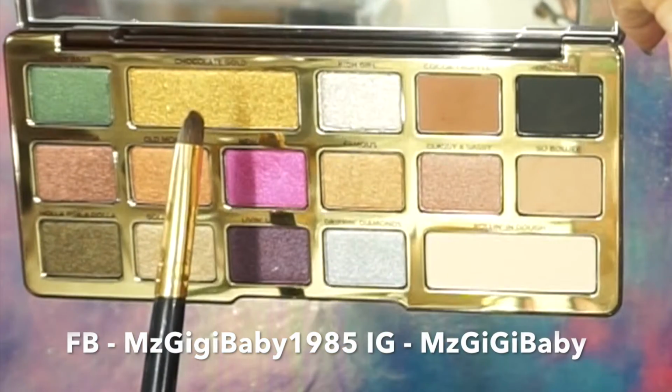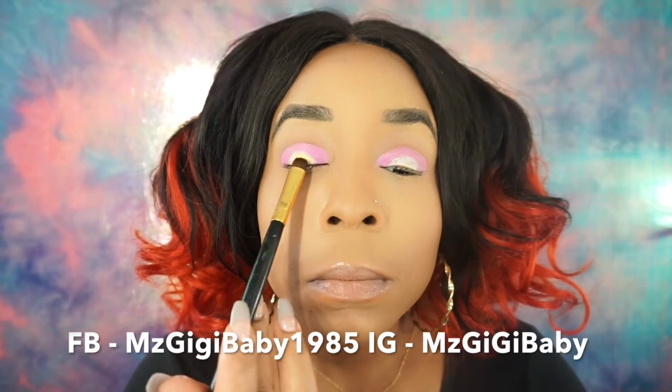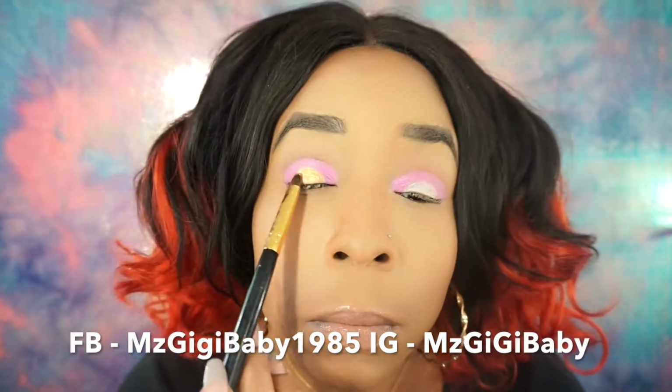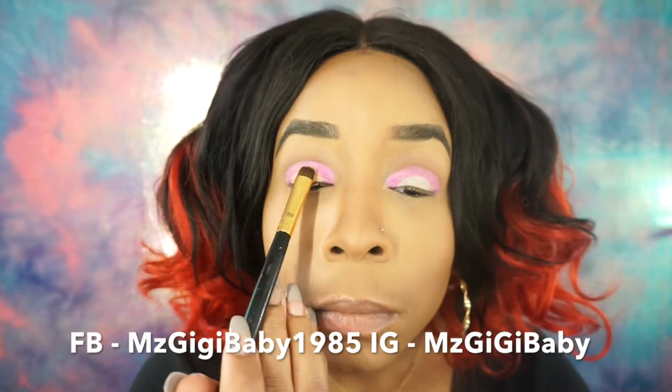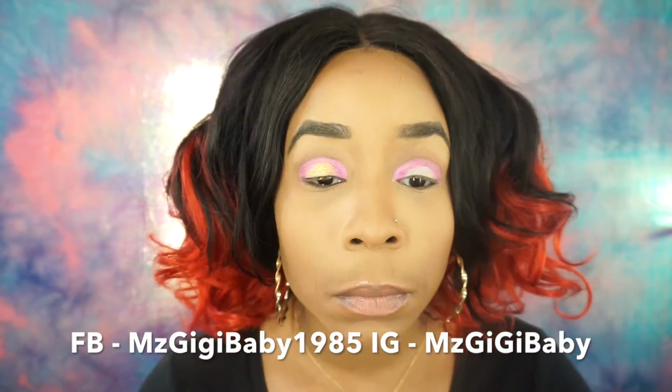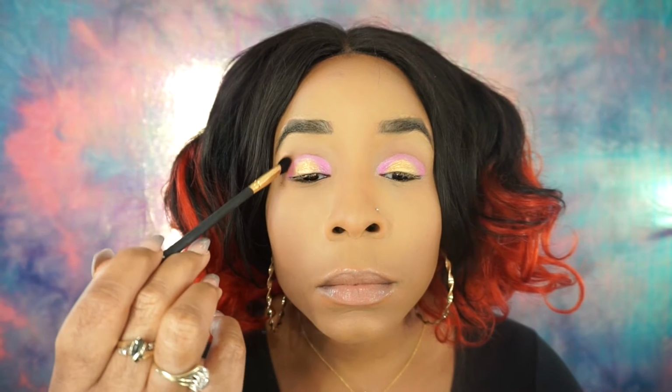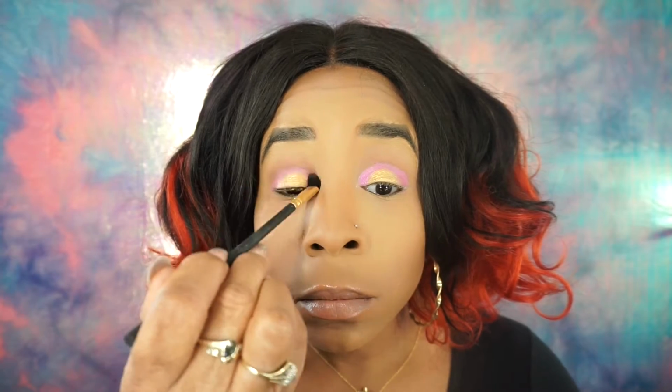So now I'm going into the color Chocolate Gold, and I'm going to put that in that spot that I hollowed out. Now I'm going back into Cocoa Truffle and I'm going to smooth out all those harsh lines. I want this to blend into my transition shade. I'm also going to put my lid colors below my waterline. I put my eyeliner and eyelashes on off camera.